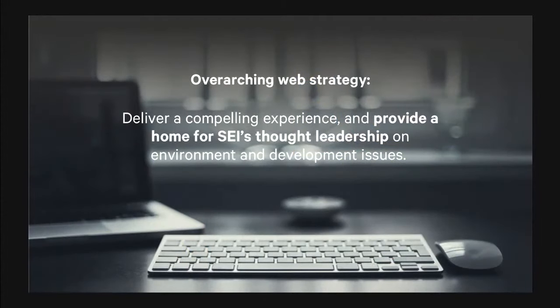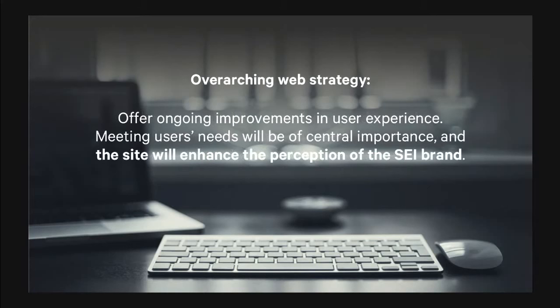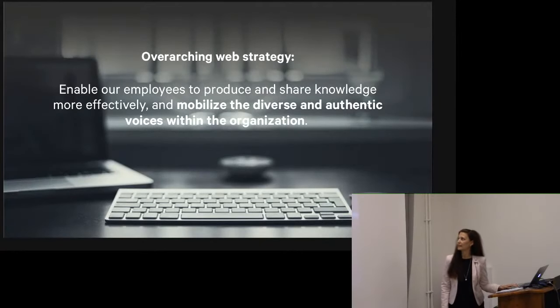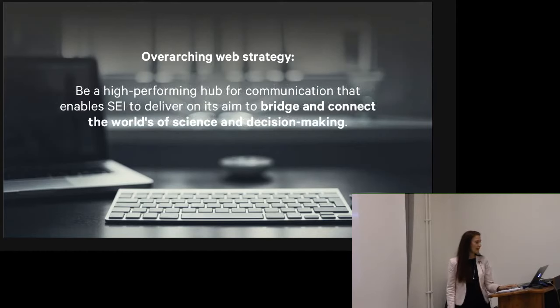We have an overarching web strategy to deliver a compelling experience and provide a home for SCI's thought leadership on environment and development issues. Offering ongoing improvements in user experience and meeting the user needs will be of central importance, and the site will enhance the perception of the SCI brand. Important: we will enable our employees to produce and share knowledge more effectively and mobilize the diverse and authentic voices within the organization. And we will be a high-performance hub for communication that enables SCI to deliver on its aim to bridge and connect the worlds of science and decision-making.